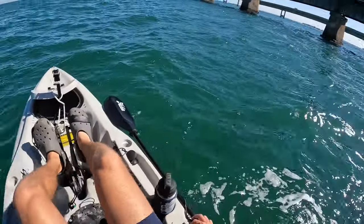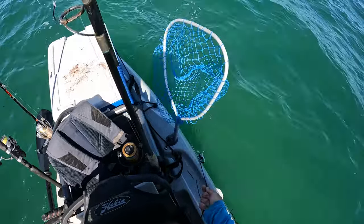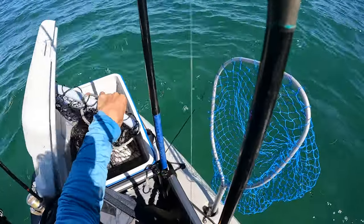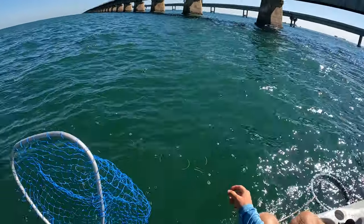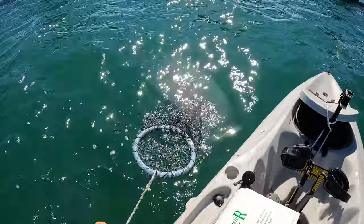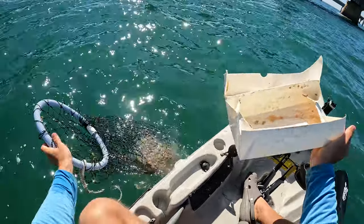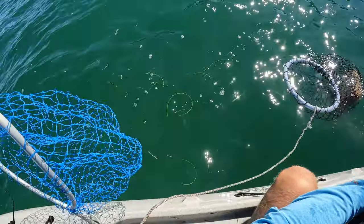Let's get that anchor set up. All right, that should hold us here. Get that chum bag out then. We only brought one chum block out here because I don't know how long we're gonna have to fish today. It's already about noon and I'm hoping we can get on a quick bite without having to camp out 8 hours on the bridge. So there we go, chum block's in the water. Let it do its magic. Hopefully it doesn't attract too many sharks.